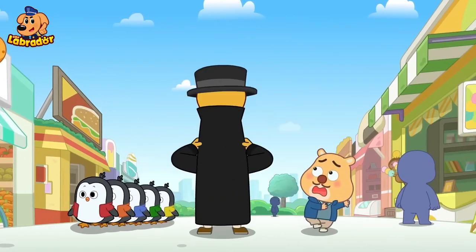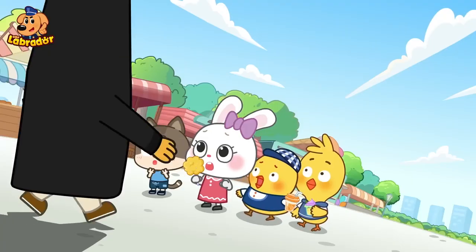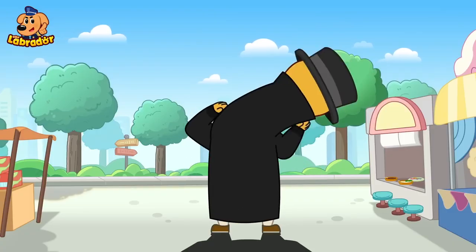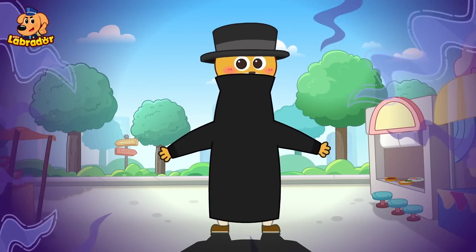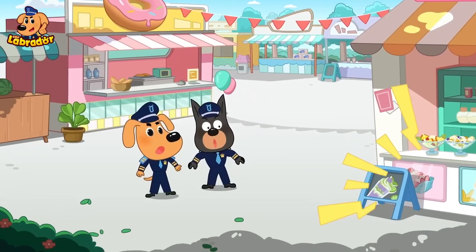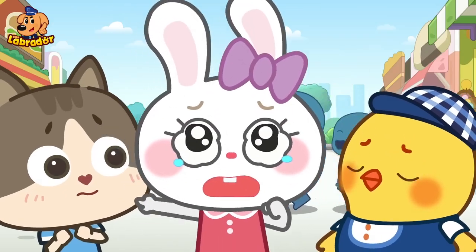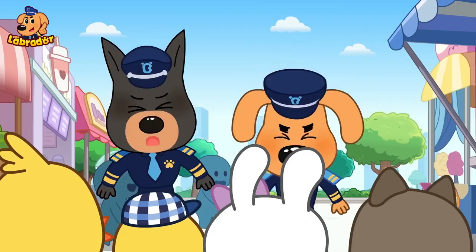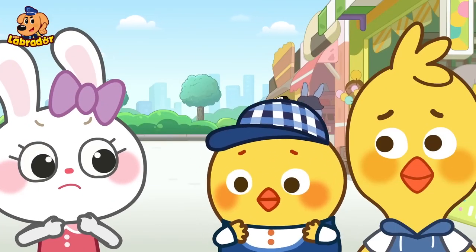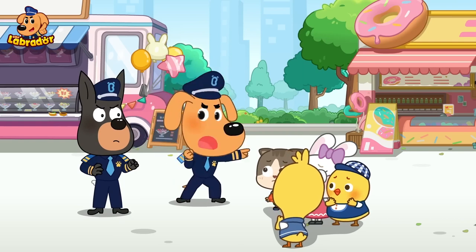Coming through! Coming through! I'm so sorry! A monster! Something's going on! Sheriff Labrador! There's a monster running around! It's so scary! Huh? A monster? It's tall like a tree, and it walks all wibbly-wobbly! It has such a strange voice, too! And its head can spin around like this! That sounds strange! Dobby, let's go check!